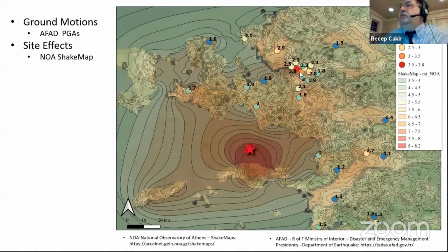And then I computed some horizontal to vertical ratios, and 3.8 stands out as the highest value of the ratios. That's the horizontally well shaken place. So it's expected to see more shaking nearby the epicenter, and all the others are distributed around Izmir.